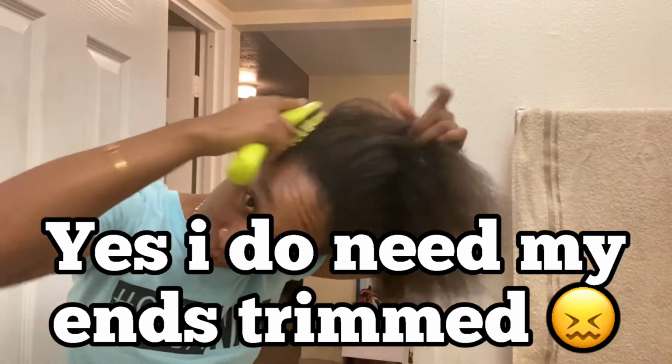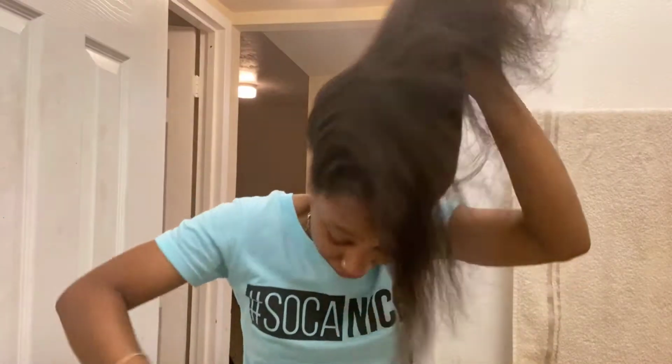No tracks, nothing. This is all my hair, and yes, it is very healthy. And I forgot my brush. I will be right back. I am back with my brush. So you just want to brush out your hair first and make sure you try to take out as many of the ninja naps that your hair is experiencing at the moment. So let me tell y'all something. It's so much easier to perm your hair when you try to detangle it as much as possible. That's very important.